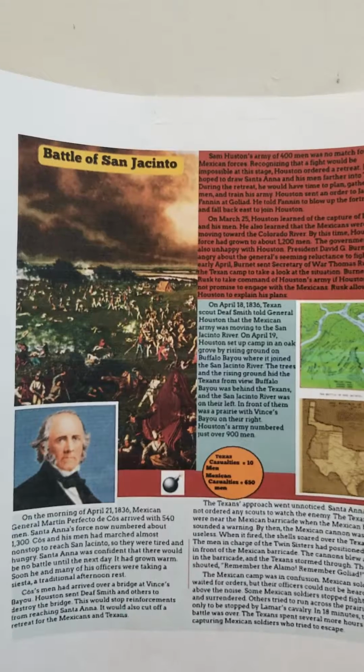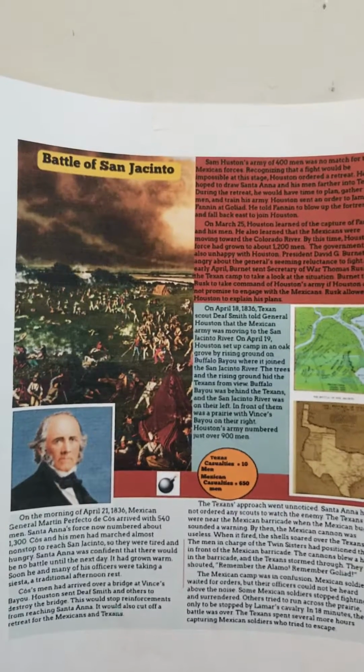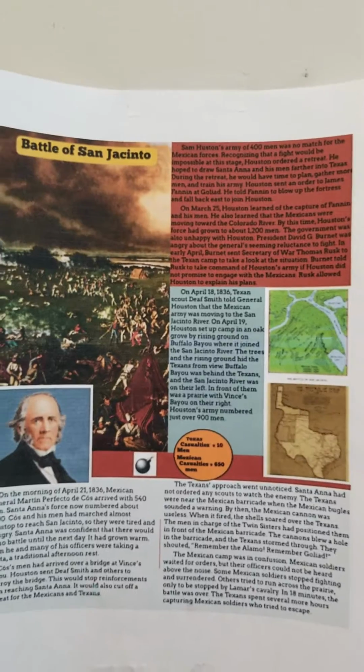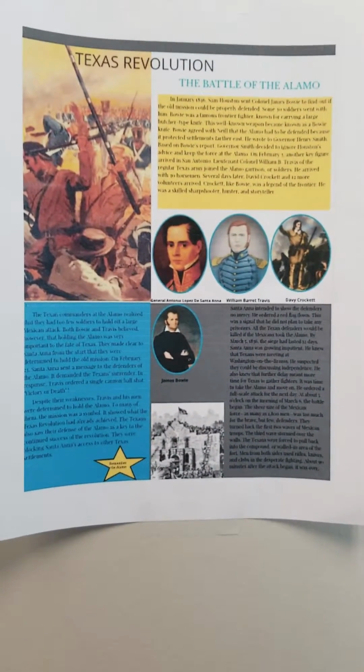Houston's army numbered over 900 men. In this battle, Texas casualties were 10 and the Mexican casualties were 650 men. And then we go on to the last battle of the Texas Revolution. This was the Battle of the Alamo in January of 1836.